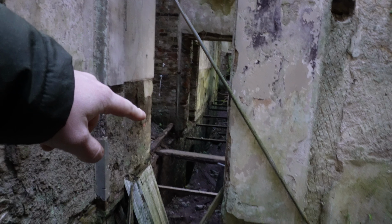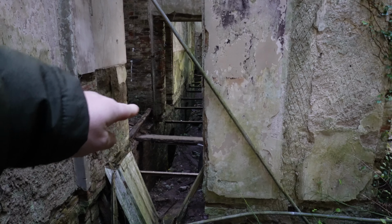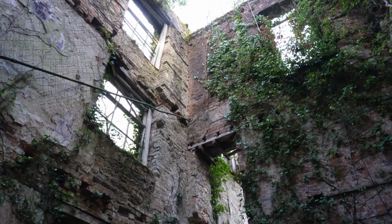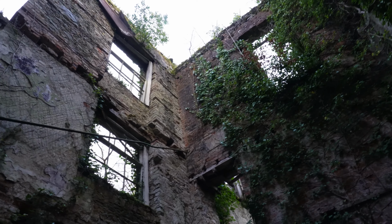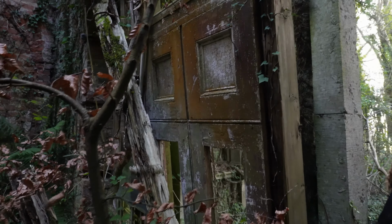And this would have been the inside. Oh wow, you can even see down in the basement where it would have been. This would have been the floor years ago, and that would have been down in the basement with the arches. Take a closer look down there once we've got round to that part. There's no roof, there's no floors. You can see the remainder of the windows still intact, and the original door.